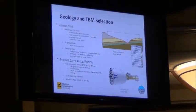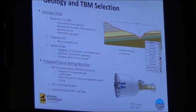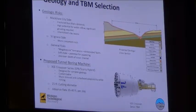And so using that information, they helped us to determine what tunnel boring machine we would use, and these machines are pretty cool because they dig out the whole tunnel itself, move all the material out of the tunnel, and they put the walls in all at the same time. So pretty efficient process. The only thing is that they're very slow. They only go 35 to 40 feet per day, and that's working 24/7.